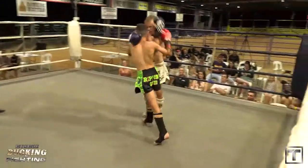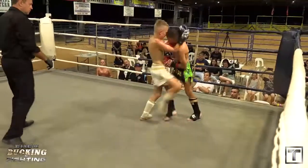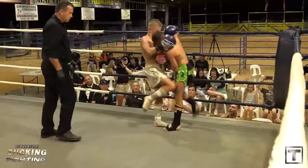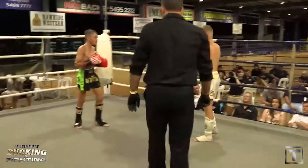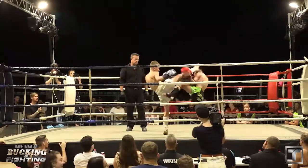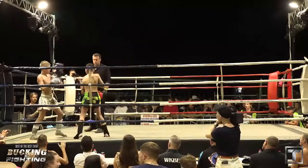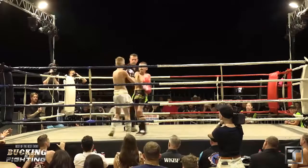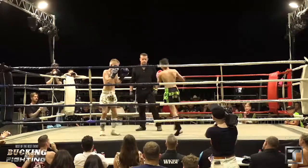Yeah, nice high kick there. Just glancing over the top, but we're working those knees again, trying to keep his opponent at arm's length and work those big knees in. The red corner certainly firing back there. Nice low kick there from blue corner, and another high kick. He's got a very nice high kick, not quite landing cleanly though, so a little bit more power in those kicks, they could be quite damaging.